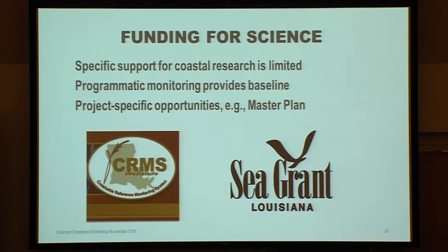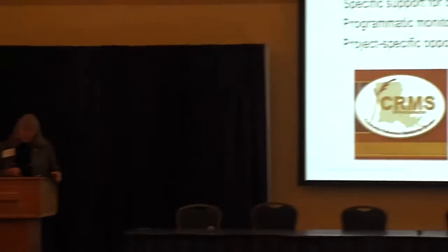So where does the funding come from? That was meant to be a part about how we are organized. Well, we're not very organized, but we do have a few things that have come together quite accidentally and quite well. So, funding for science. Funding for research, for university research, is frankly thin on the ground. And there are no dedicated funds.